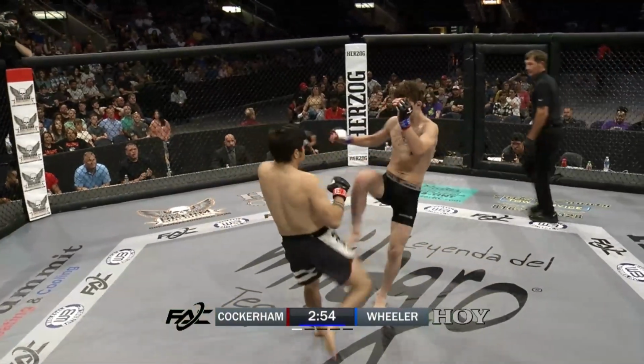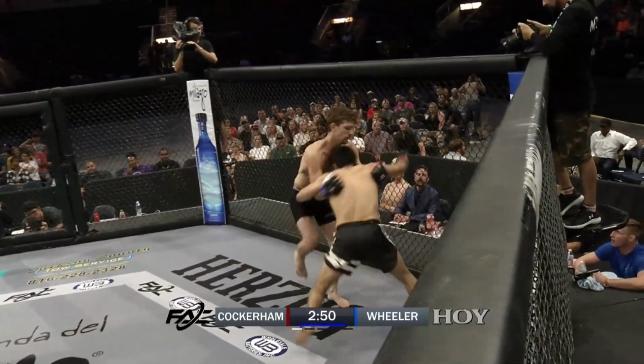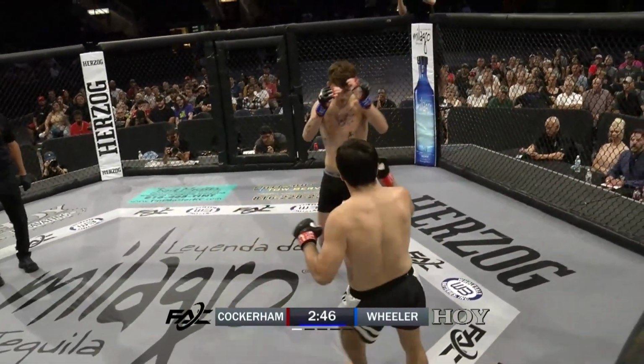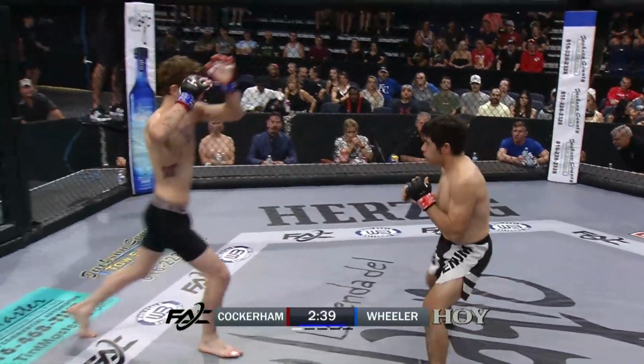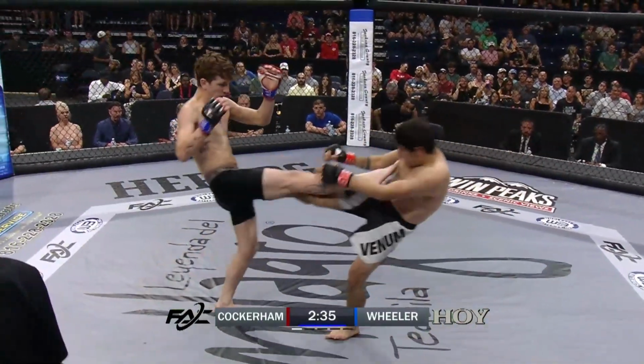Black trunks for Cambridge Wheeler, black and white trunks for Zach Cockerham. To the inside, Cockerham to the body and to the clinch. Knees from the underhooks now for Wheeler. These guys wasting no time, coming out hot, both men swinging. Head kick lands, then the rear right uppercuts from Wheeler. Cockerham taking those shots well, staying on the outside.